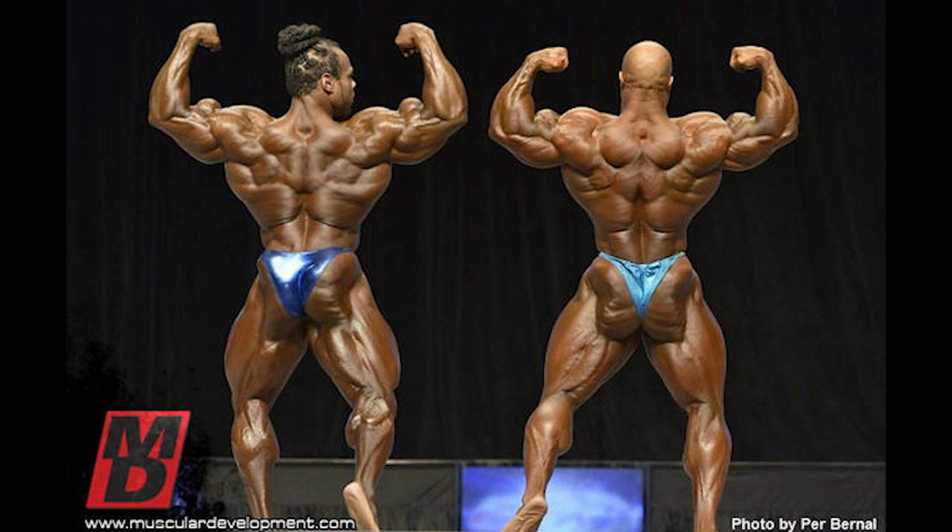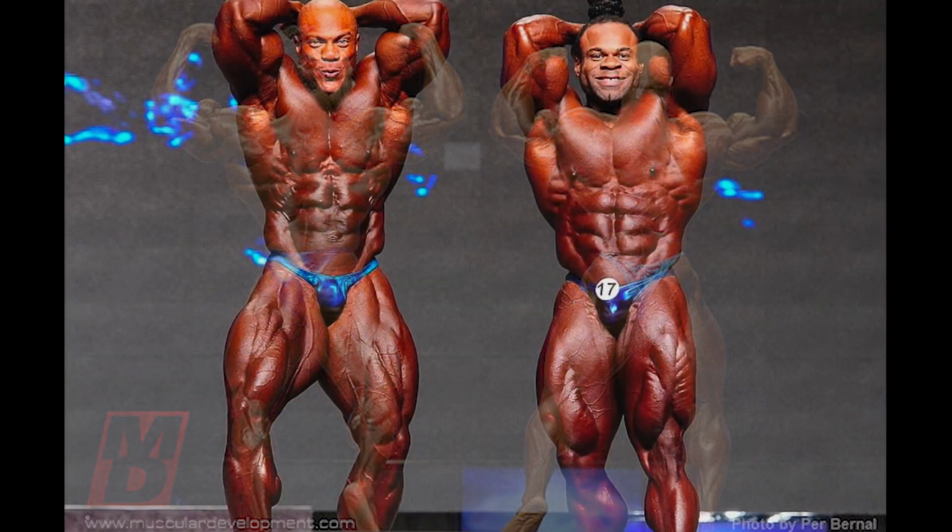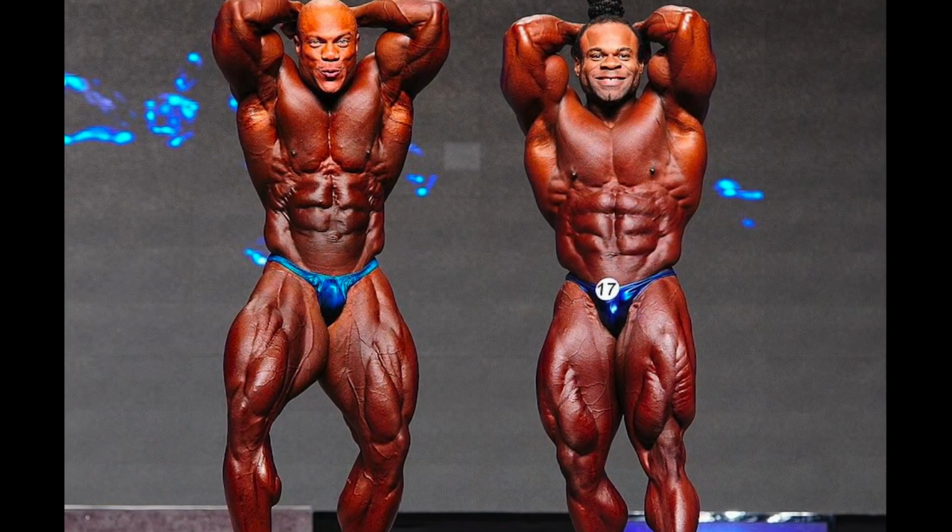It doesn't really have any lacking body parts, while Kai Green has lagging forearms and lagging traps, which hold him back in this shot. In the abs and thigh shot, we'll take a look at the calves first, which are good for both men. Now, as we move up to the quads, Phil Heath has big and separated quads, but lacks the feathering that Kai Green has. And while Kai Green has feathering, he lacks the separation that Phil Heath has.